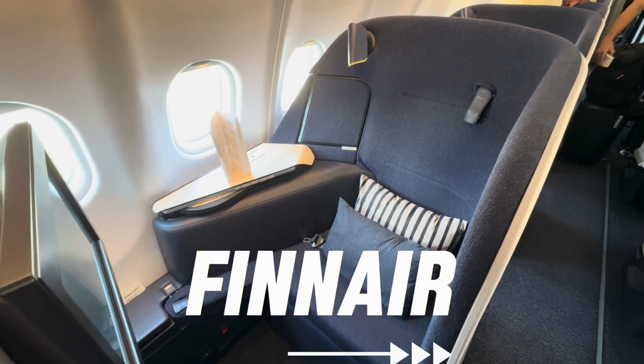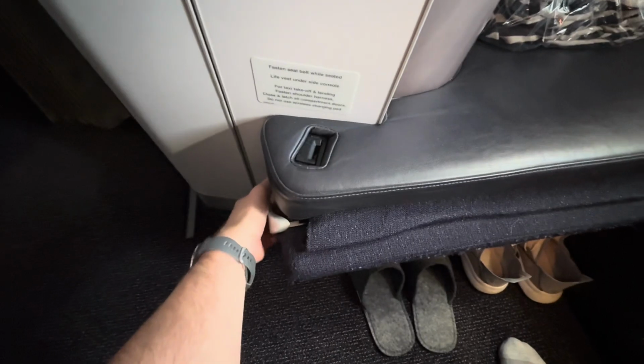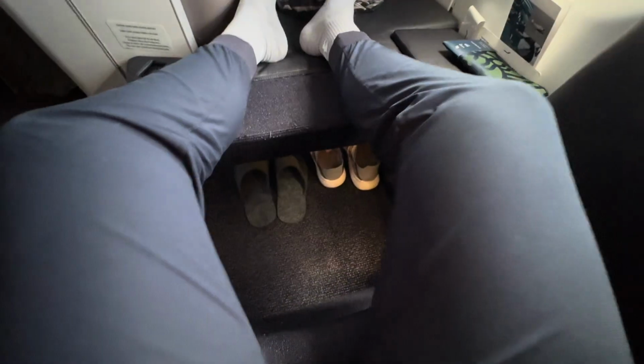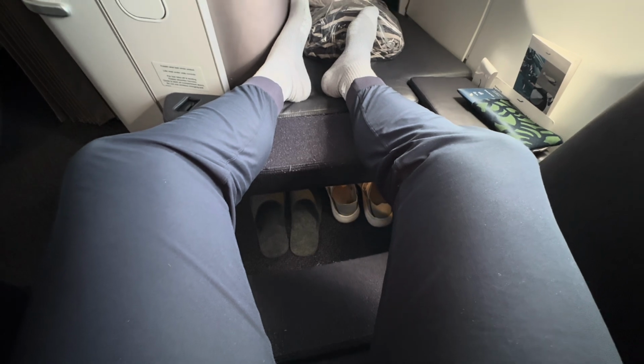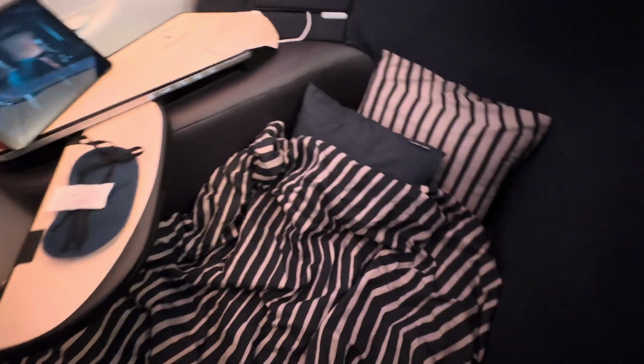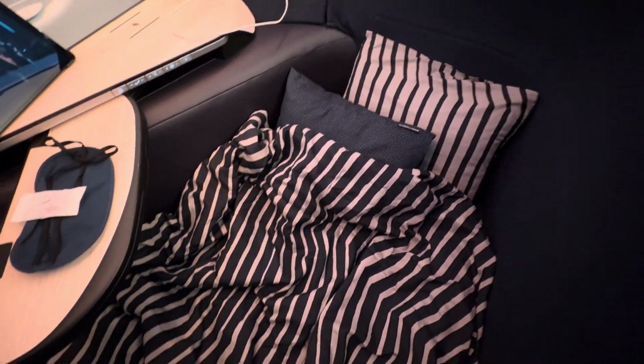So next up, we've got Finnair. Finnair are an absolutely brilliant airline. I flew them for the first time earlier this year and I absolutely loved the new Air Lounge seat. Now, it doesn't recline, but it does lie fully flat and it's one of the most comfortable seats I've ever sat in on a plane. And the good news is that they do fly regular flights between Heathrow and Helsinki using this business class. And they do this in their A350s.